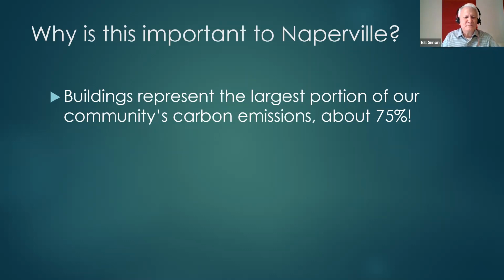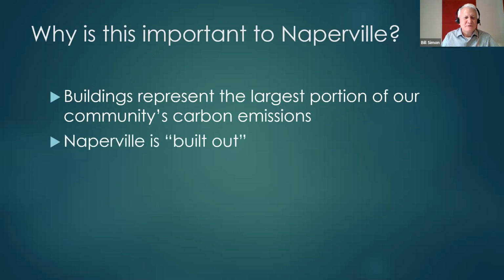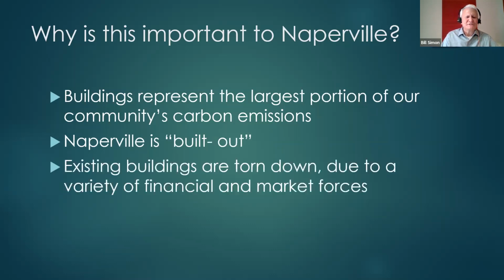So why else is it important to Naperville? Well, Naperville is pretty built out. That means we're not in the days where we were just building new subdivisions and growing out. We do have some infill development, and we are incorporating some additional land on the south end of town. But a lot of the construction that's going on is really teardown construction. So we have existing buildings that are torn down. We see this downtown in our commercial corridors.